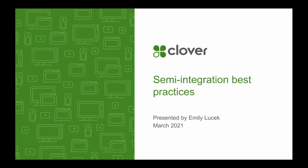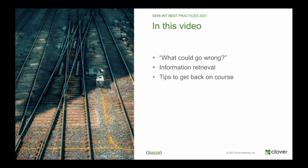So, if you've taken a look through our semi-integration guides, or spoken to a Fiserv representative, and you think the semi-integration path is the right one for your solution, then let's take a deeper dive into the details. We'll walk through what might go wrong in a standard setup, how you can collect information from all the moving parts in your semi-integration, and what options you have to get back on track when something goes awry. You'll also find more information on these topics in our Remote Pay SDK Best Practices documentation. Be sure to check that out along with our example code on GitHub.